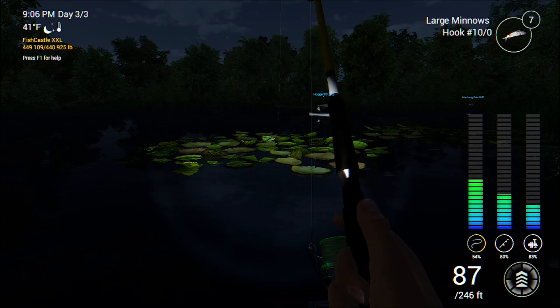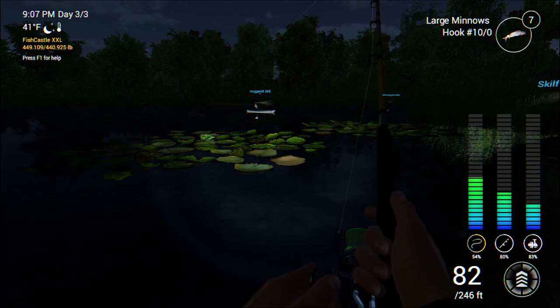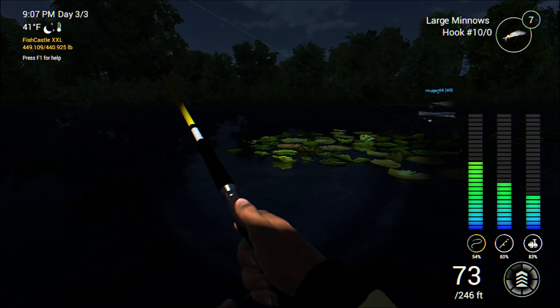And I could almost see this one being a unique, but like I said, don't want to get ahead of myself. So we'll go ahead and try to fight it, bring it in here.